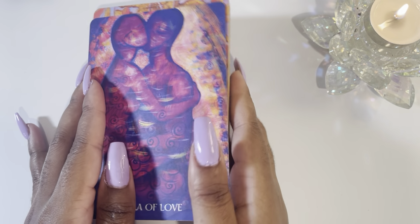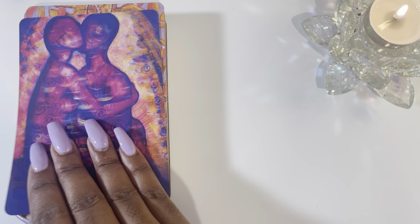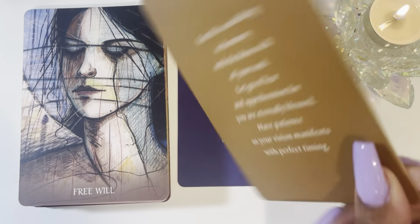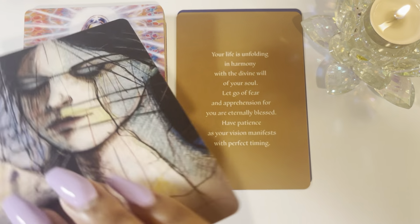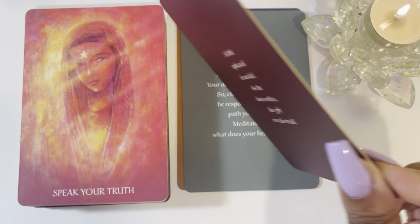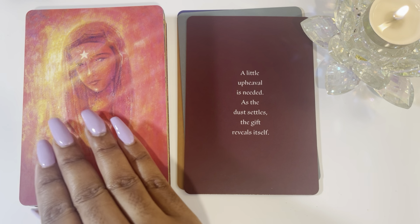Okay, and yeah, it's a love deck, and it's beautiful, beautiful. And I do have, like I said, a lot of other decks by this author that I've been pairing it up with to create a full spread. Very healing is what I'll say. It's very healing messages, and yeah, I really love it.